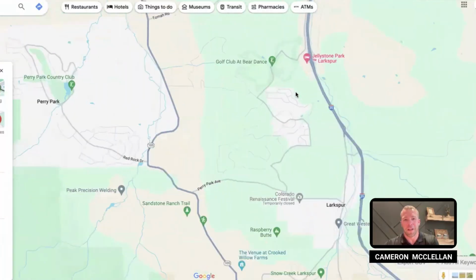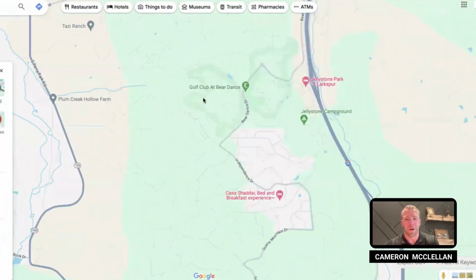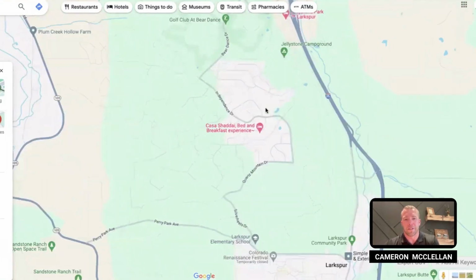Another one is the Bear Dance area. So there's a gated neighborhood around the golf course with a lot of luxury homes. And then just south of that is the Sageport neighborhood. So Sageport is a lot of 1 acre lots.